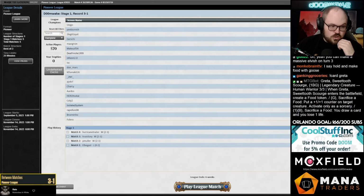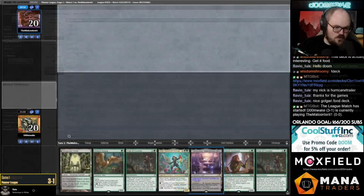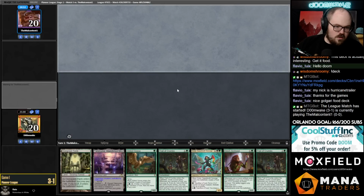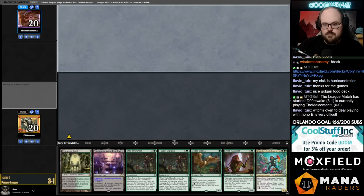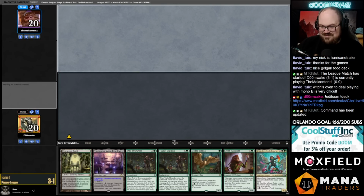Love to see it. Got destroyed round 1, but bringing it back. Yeah, this hand's good. Missing a Scales, but it's good. Good hand. Yeah, Witch's Oven is really hard. Oh wait, did I not hit enter? I typed edit command deck and just never hit enter, so it's been the old deck the entire time. My bad, chat.